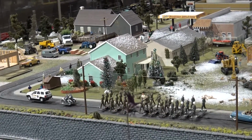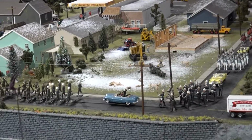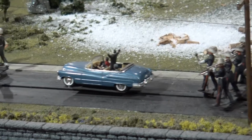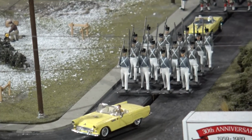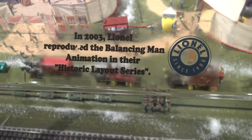In the town behind the circus, we have a military parade marching on. Is that the president? Someone important. All the fun facts, what makes this amazing.